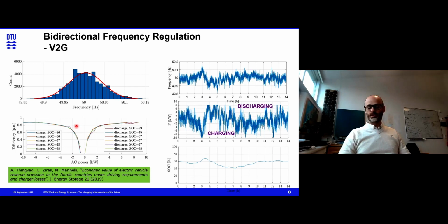However, one has to take into account a few things. The first one: these chargers, which are, as I mentioned, not very new, are characterized by a very poor efficiency value when the power is very low, so around 0 kilowatt, which is basically the point where you switch from charging to discharging. The efficiency drops significantly. And unfortunately, for this type of frequency control, normal operation, as a matter of fact, is where the car or the charger will end up working most of the time.